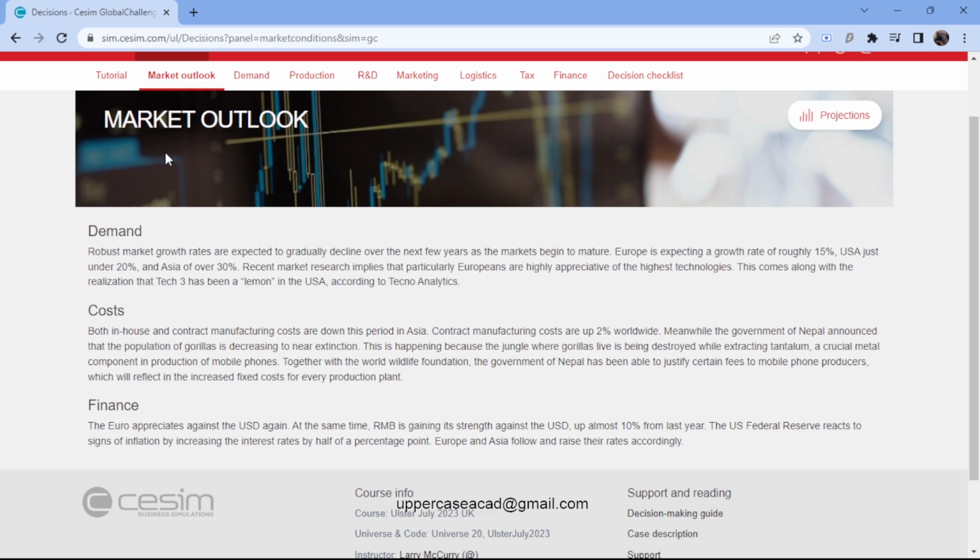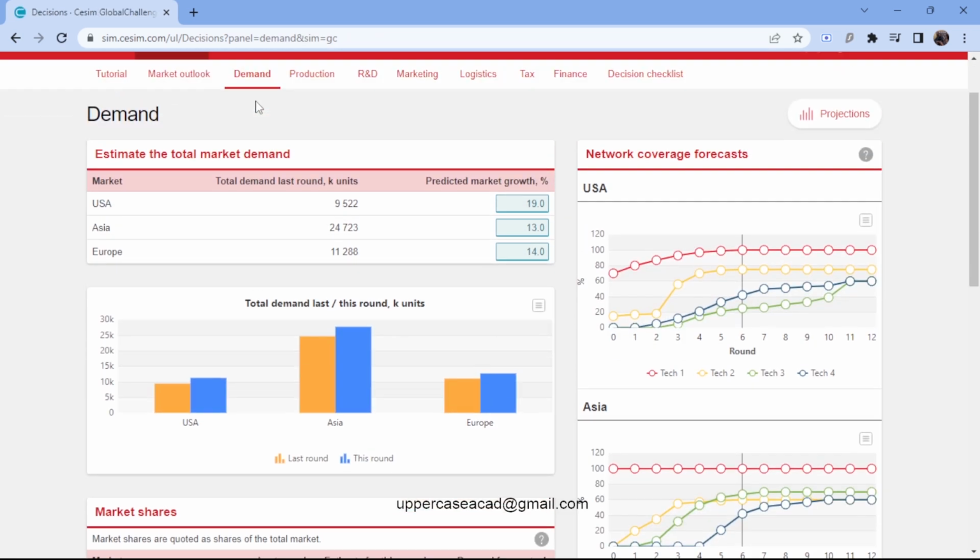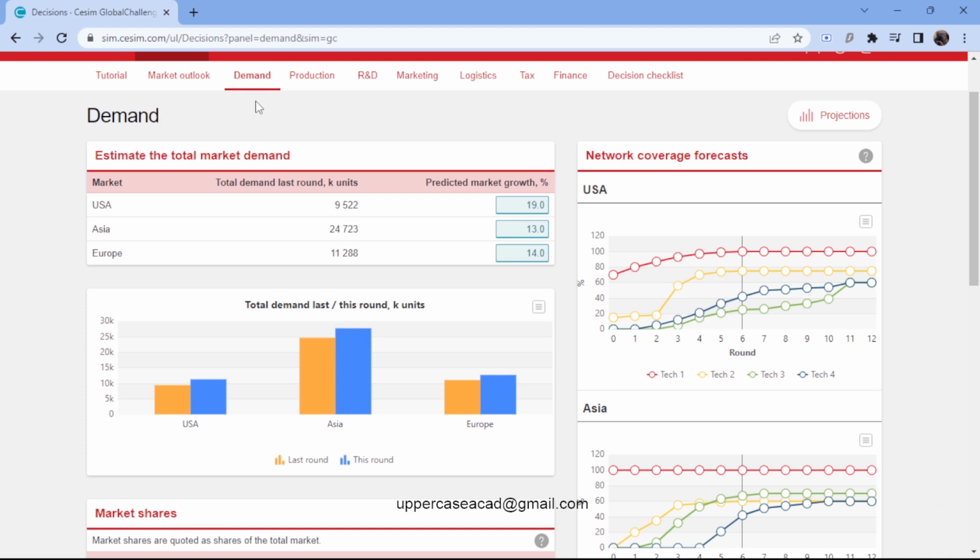So after the market outlook, the market demand analysis is crucial for making informed decisions in round 6. So we'll go into the demand. In here, we see that from the market outlook, USA is expected to experience a significant market growth of around 20%. This is a promising market to focus on, but let's keep an eye on consumer preferences and the emerging trends. So they say projecting a growth of 20%. So we'll put there 20%.